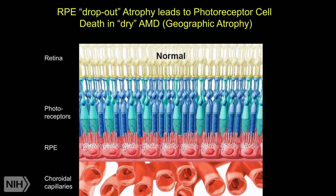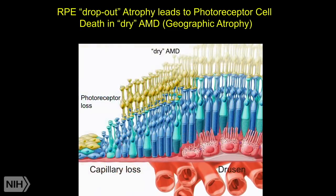So obviously, in a disease like AMD, where RPE cells die off, photoreceptors start to die. And that's the reason where people really go blind. And so this is what would be the central part of a person with AMD. You can see the photoreceptors are gone, the RPE cells are dead, and even the capillaries are starting to thin out.